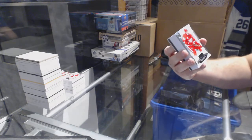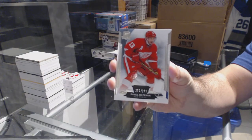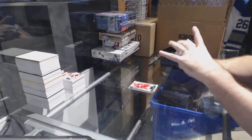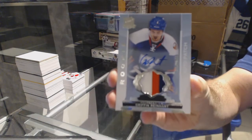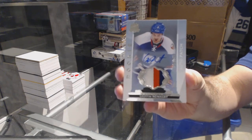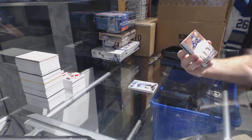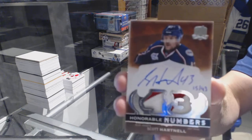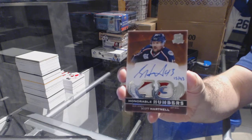We've got for the Detroit Red Wings at 249, Pavel Datsyuk. For the Islanders, numbered to 249, three-color rookie patch auto, Griffin Reinhardt. Griffin Reinhardt. For the Blue Jackets, numbered to 43, an honorable numbers dual patch auto, Scott Hartnell. Scott Hartnell.